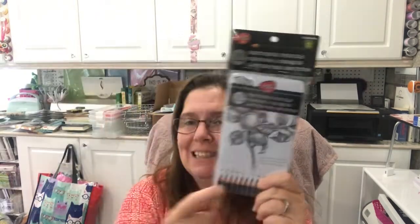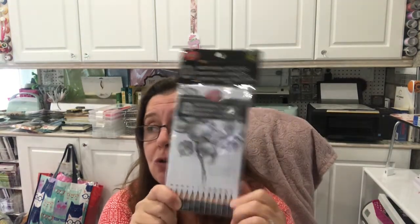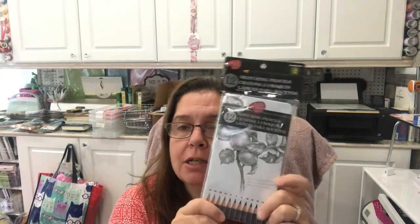The leads vary from a 5H, which is very, very super light, almost you don't see it, to a 6B, which is a super smudgy dark lead. So yeah, you get a variety of sketching pencils in here. Nice tin, $2. That is a very good deal. Now you could just use this and the sketchbook that I showed you at the beginning, and you could be busy for days with that.